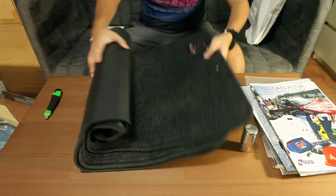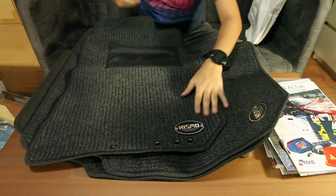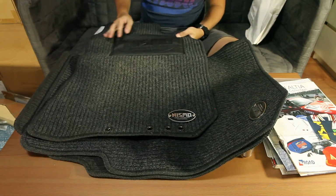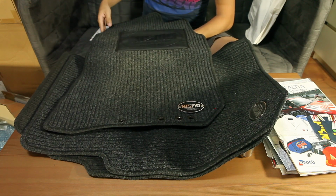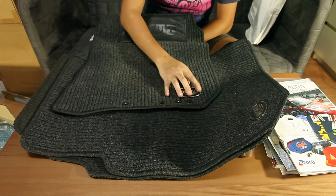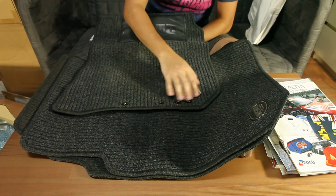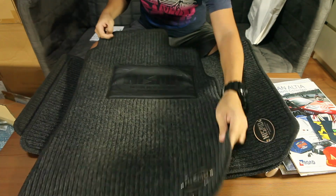Okay, so the first one you can see already. That's old logo Nismo floor mats for the R32, the S13. I think basically they kind of fit the same way. And yeah, the badge on the bottom is in pretty good shape considering its age. It has a few scuff marks, but it doesn't really bother me. This is the driver's side.